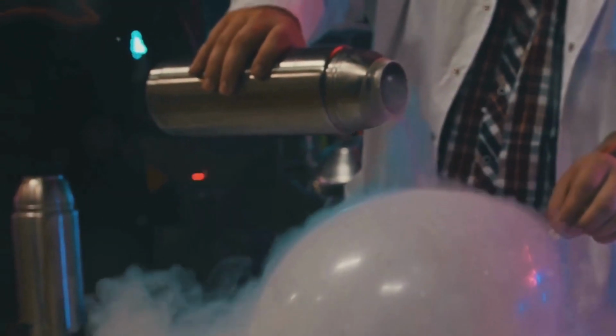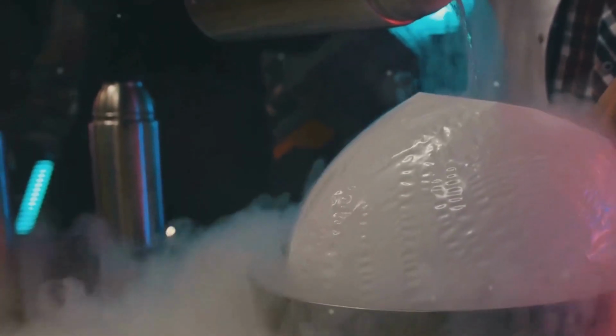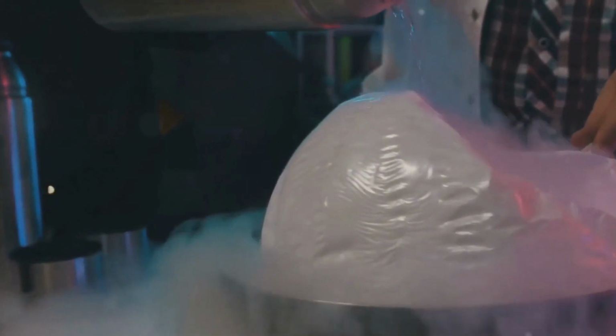Can a balloon inflate itself? Let's find out. Our recipe for self-inflation calls for a balloon, vinegar, baking soda, and a bottle. First, we take the balloon and fill it up with some baking soda. Next, we pour vinegar into the bottle. Now we attach the balloon to the bottleneck, but we're careful not to let the baking soda drop in just yet. Ready? Once we let the baking soda fall into the vinegar, a chemical reaction occurs.